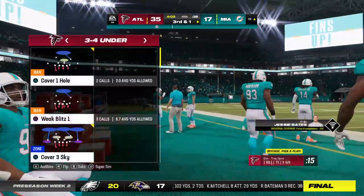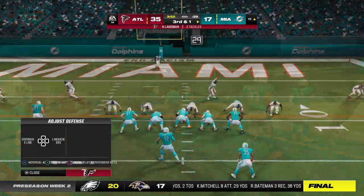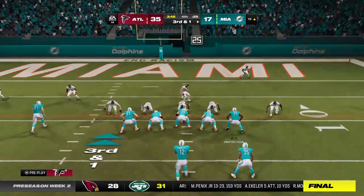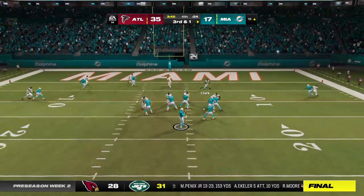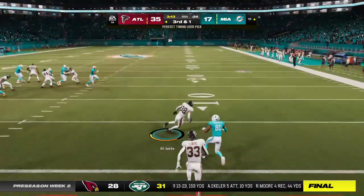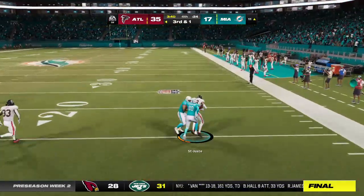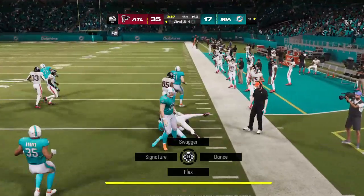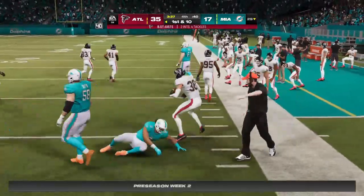Not too many offenses want to turn down long drives, but when you're down what they are, they've got to pay it off with some points. On 3rd and short, they'll try and pick it up through the air. Oh, he tries to force it in, and it's intercepted. Picked off by Benjamin St-Juste. And the Falcons will take over here just shy of the 30.